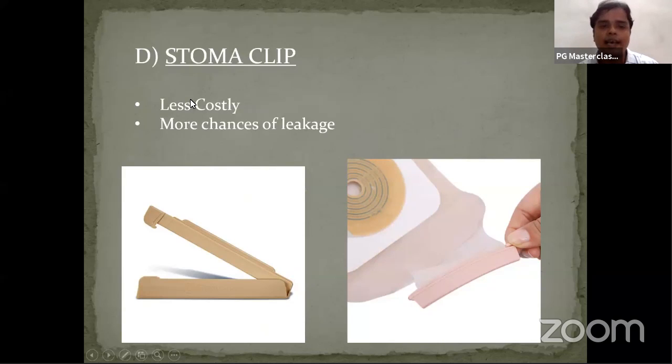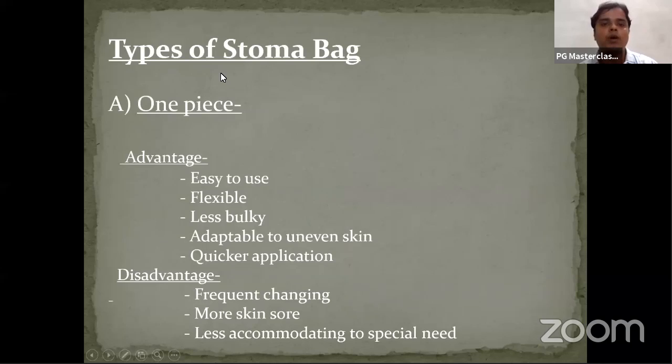Stoma clip: they are less costly. Used in an open stoma bag, they can be applied at the open end to prevent leakage. But since clips are not very secure, there are more chances of leakage due to slip of the clip.